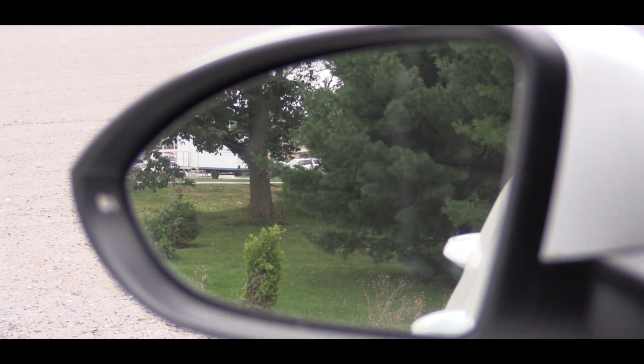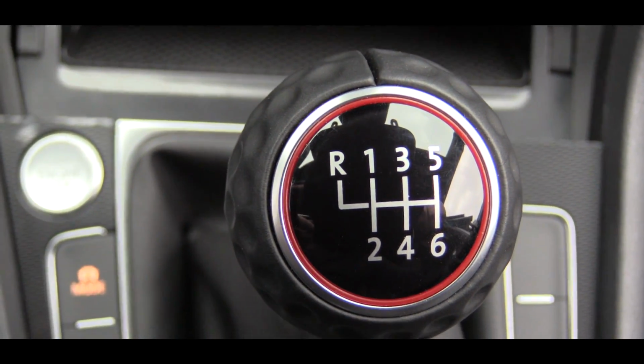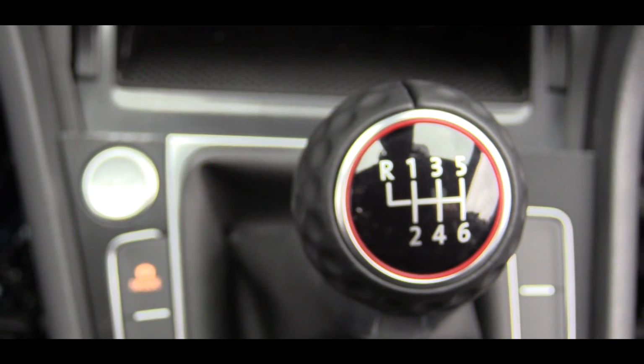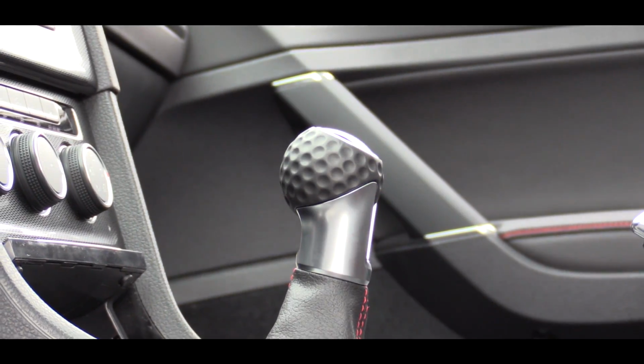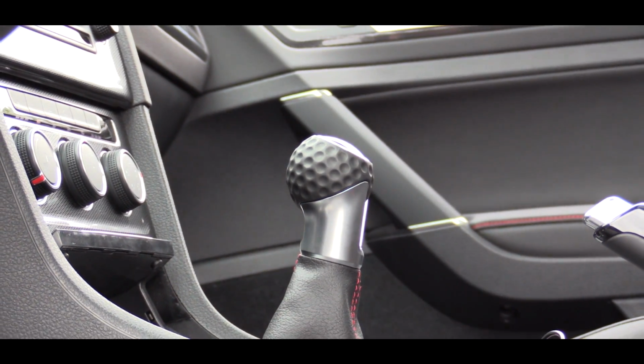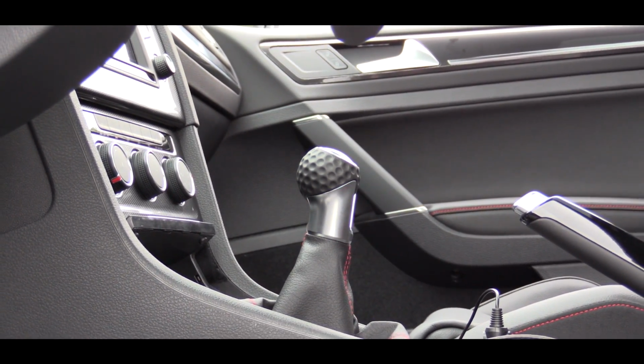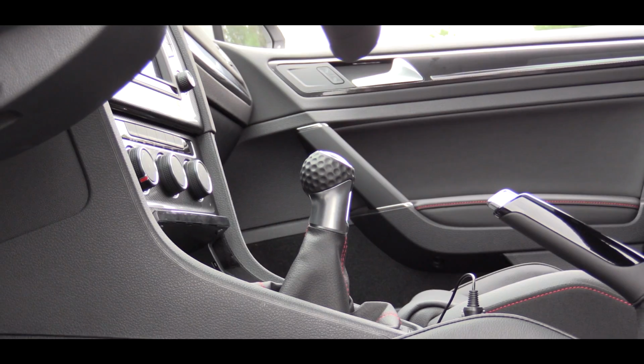Since I do have the manual, I do want to mention to you guys, not only is this manual extremely smooth shifting, it's very easy to drive. Definitely a nice manual to learn how to drive manual on as well if you wanted to do that. But also, the shift knob on the manual on the Golf, very fittingly, has a golf ball as the shifter. How freaking cool is that?